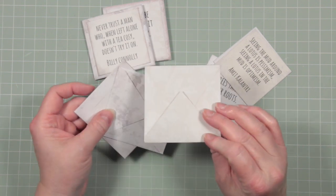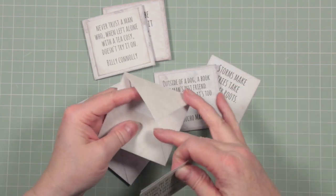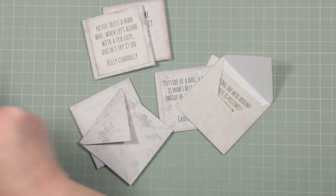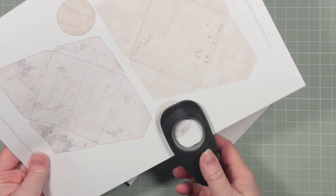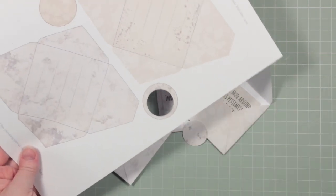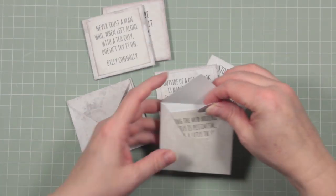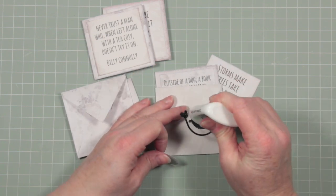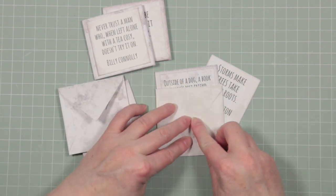I've cut out and assembled some envelopes. I'm going to take two of my quote cards and just drop them in the envelope. And then this is how you would use the large circles. If you have a hole punch, just punch them out. Otherwise, they're large enough for you to cut around without finding it too fiddly, I hope. And I'm going to complete my card by gluing my round seal onto there.